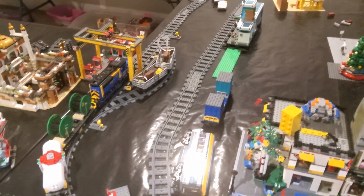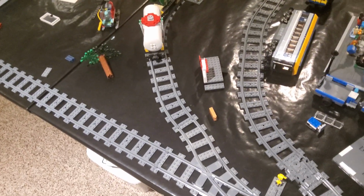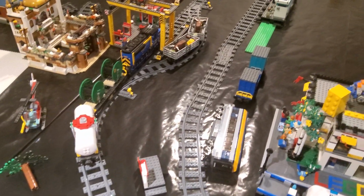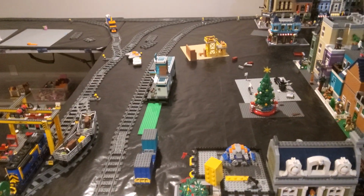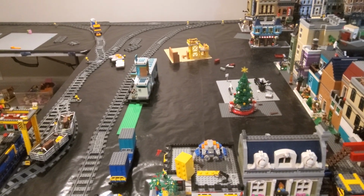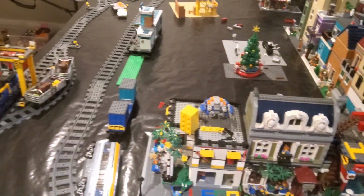I might, to make this actually work, I might have to do the whole switch off thing on this end, and then I would actually be able to do 2 loops, which wouldn't actually be a bad idea, because then I'd be able to run both of my trains at the same time, and then I would be able to use that middle section there for probably parking my holiday train, so then that can actually be down in the city even though it wouldn't be running. So that's a possibility for the future. So we'll see if I ever do that or not.